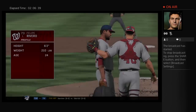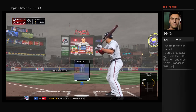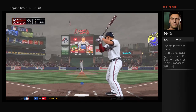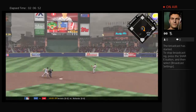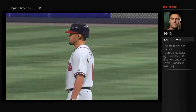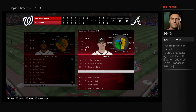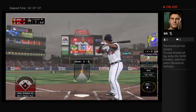Felipe Rivero will get the ball now as he'll take over on the mound to start the home 7th. Striding into the box, Jace Peterson. He drew a walk his first time up. Hit hard towards center, and that's going to be a base hit, so the possible go-ahead run is on here to start the home half of the 7th. A good sign here to start the home 7th. He finds a pitch to his liking there, and now the go-ahead run's on base to kick off the inning.